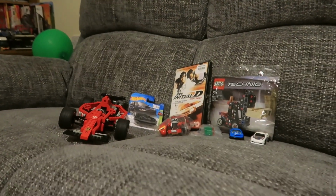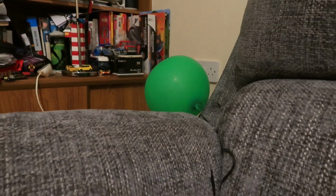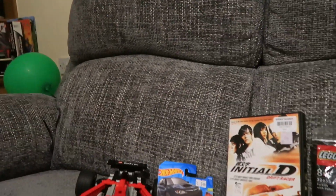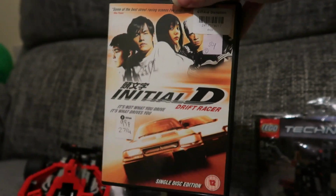We're back home. That was quick. Because, well, I didn't get a chance to film much during the rest of the trip back, because we had some very, very quick stops. But here's a little bit of a haul of what we've had from the whole stay. And first thing, I'm going to start straight off with the pretty cool Initial D Drift Racer DVD, which I'm finally going to get to watch.